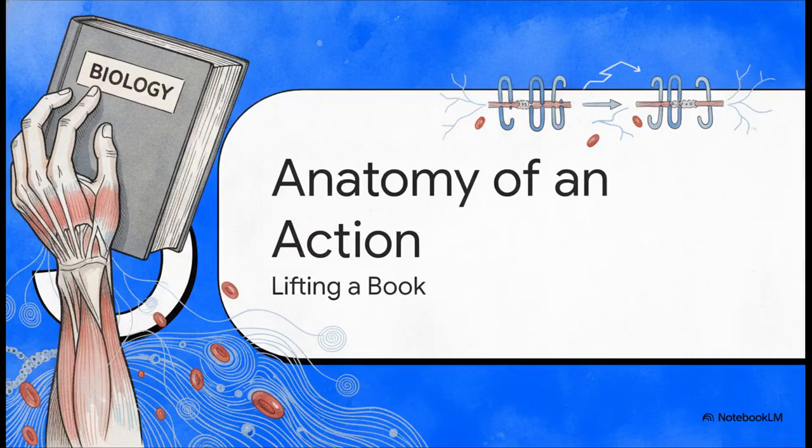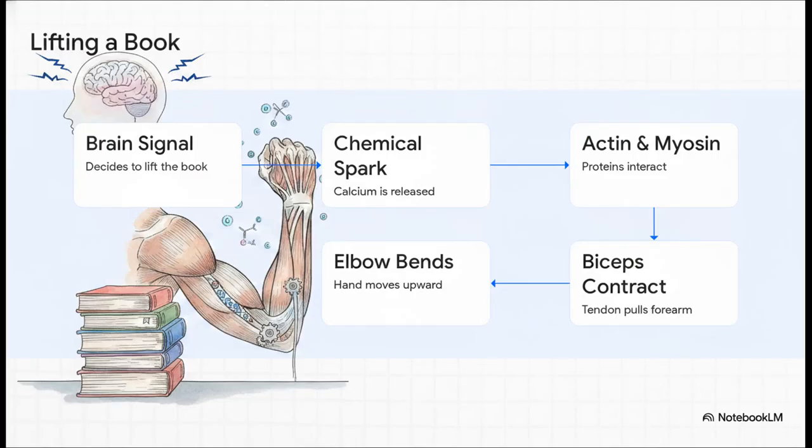Finally, section 5, anatomy of an action. Let's tie the whole shebang together, both the macro and the micro, into one simple, relatable thing you do every day. Think about just lifting a book off a table. It feels totally instant, right? But here's the lightning-fast chain reaction that literally just went down.